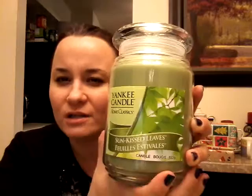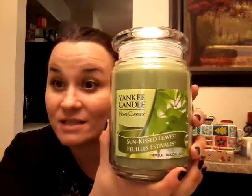This is an amazing fragrance. It's like sweetness, and maybe that's the sun-kissed part. It's just got such a neat twist. Almost a smidgen of citrusy, but a little sweetness. And then it's got those green notes to it.